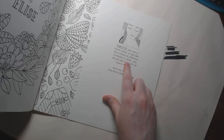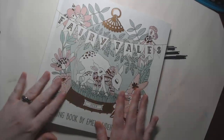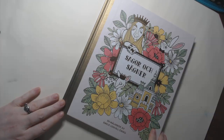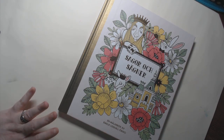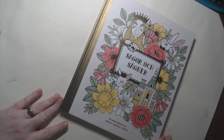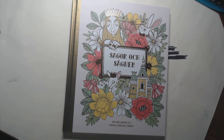A little information about Emelie. So there is Fairy Tales. This one is probably going to look very familiar to many of you. Sagor, Sagner? And if I'm mispronouncing that, I apologize. This is also Emelie Oberg. There we go. Let's put it right side up.